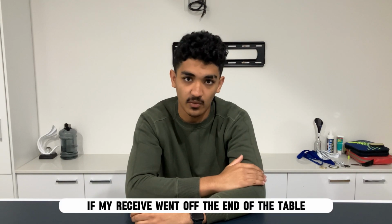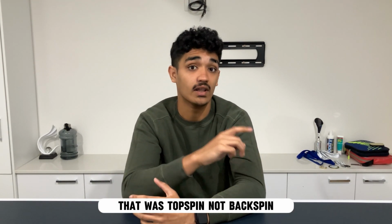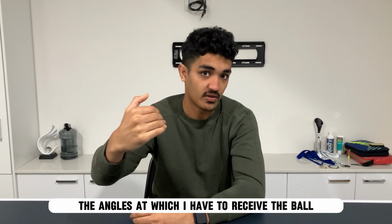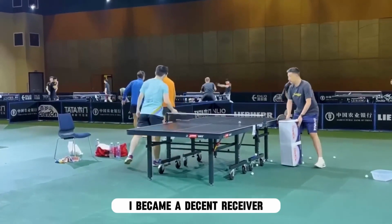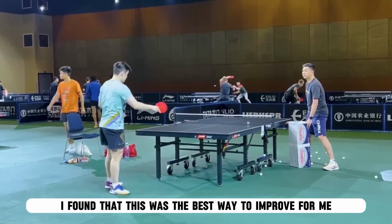So for example, if my receive went off the end of the table, my opponent would tell me that, oh, that was topspin, not backspin. My opponent would tell me the angles at which I have to receive the ball, and with enough training sessions, I became a decent receiver. So when I was playing, I found that this was the best way to improve for me.